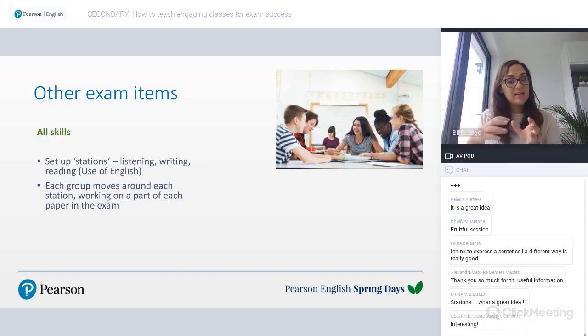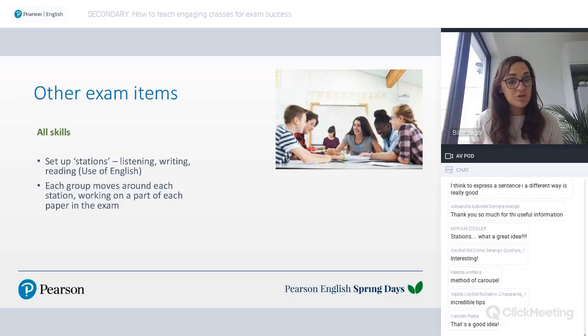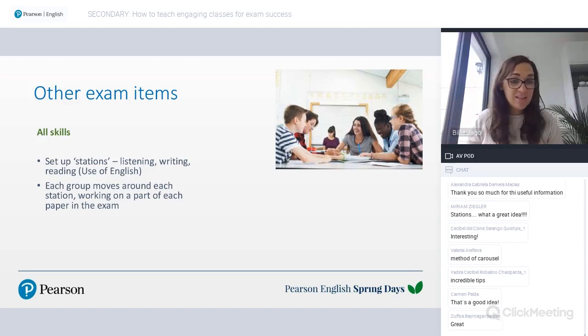You could have listening in the classroom, on headphones, or if you're in a large classroom, that might work well. Or if you do have older students or students that you particularly trust, you could put them into another room, allow them to play it twice if you're doing a Cambridge exam, or play it once if you're doing an IELTS as well.